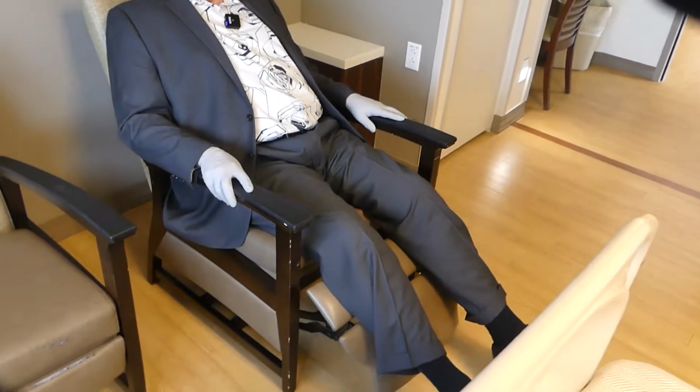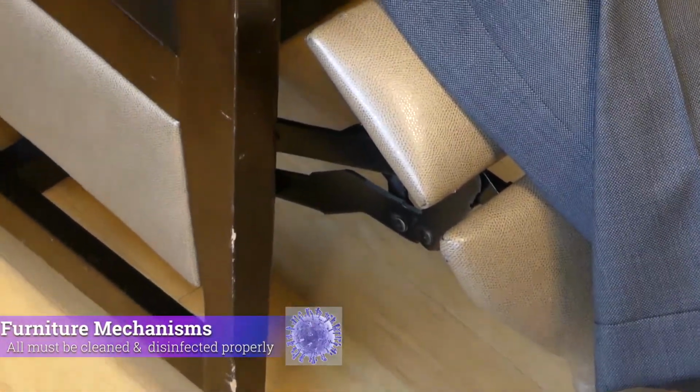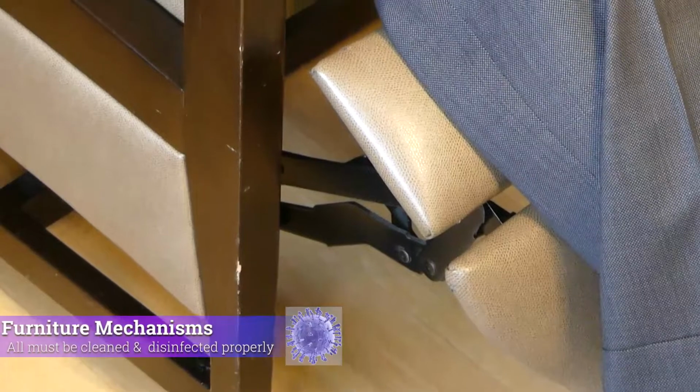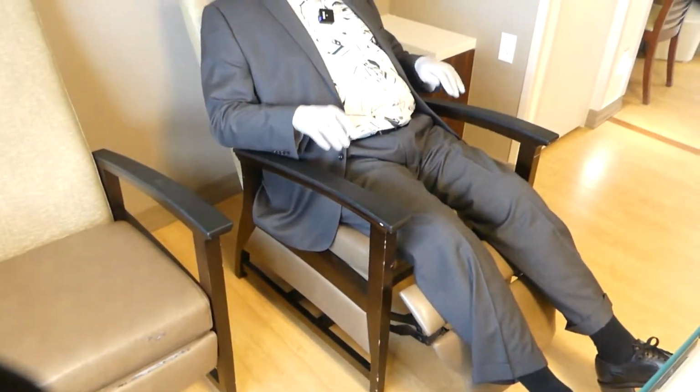Let's take a look at these chairs over here. This is for patient families' comfort, but what's this? This is a reclining chair. Think of all the mechanisms inside the recliner part that could be contaminated with microorganisms. And any time that this chair moves, some of those organisms will become airborne. And so we have to be careful about cleaning this thoroughly.